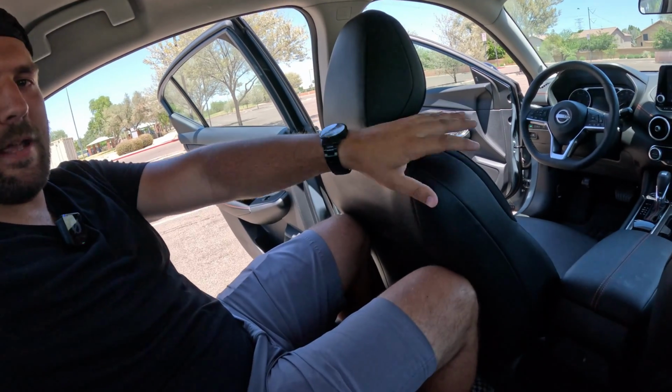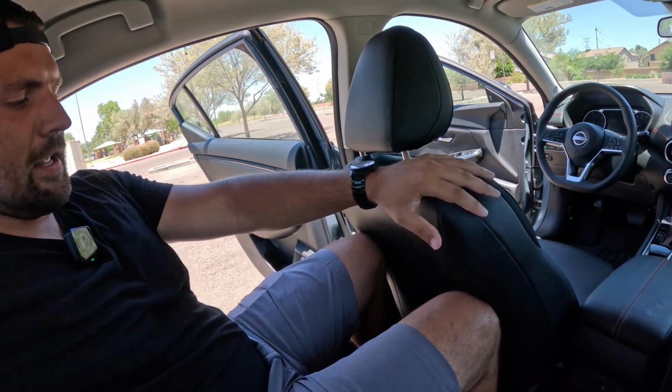And with the seat set up for me, again, at 6 foot, you can see that my knees are definitely in the back of it. So you may not want to put adults back here. I don't think you'll have any problem with small children, but most adults wouldn't be very comfortable, but it would certainly work in a pinch.